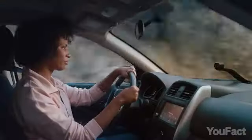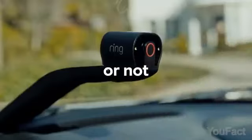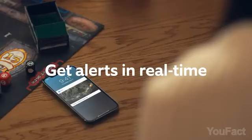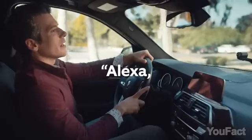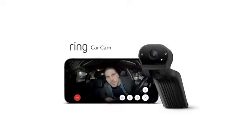Need privacy? You can disable the interior-facing cam while keeping the forward-facing cam active. Additionally, the app provides live viewing, remote communication, and notifications. A subscription unlocks remote features over LTE and cloud storage. Without a subscription, recordings are stored locally.